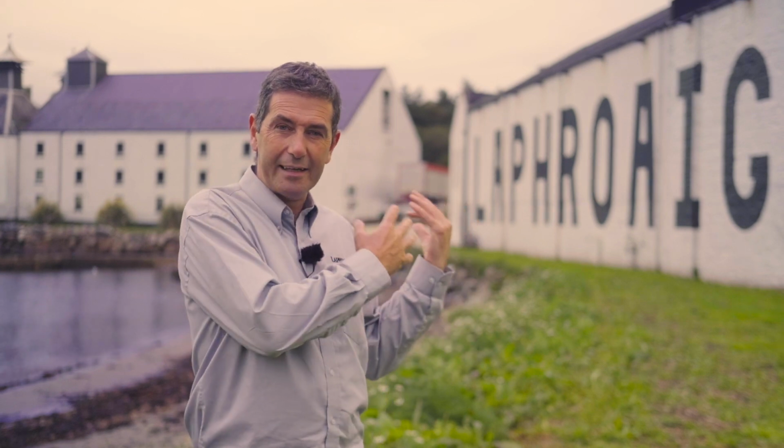The process itself is different at Laphroaig. There's a few things we do differently. We all use the same process, but there's different nuances here at the distillery that I'll be taking you around and showing you just as to what goes into making Laphroaig the unique spirit that it is. So let's go and have a look, share a dram and enjoy.